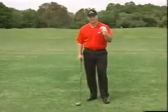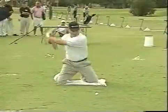and one of these. Chuck the Hitman Heider is one of the world's most famous golf trick shot experts. He's turned his remarkable hand-eye coordination into an amazing act that's entertained hundreds of thousands.